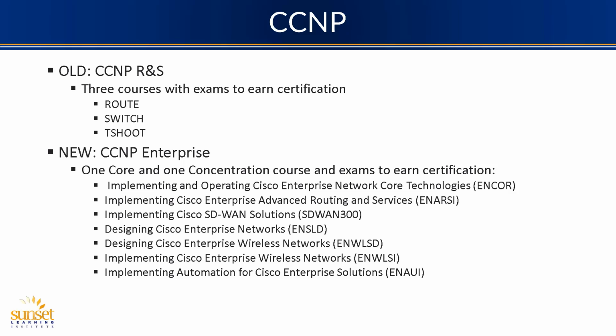And the idea there was all 3 of the courses had their focus, whether it was advanced routing, advanced switching, troubleshooting obviously, and that whole body of knowledge together was what the CCNP certification was certifying. So they've changed that up. The focus is not on one overall body of knowledge now.